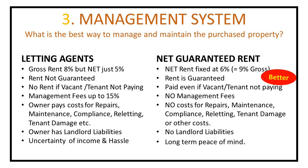The net guaranteed rent system gives owners a fixed rent which is typically 6% of the property price. And this may be guaranteed for a minimum period, for example 3 years, after which it can be renewed each year under the same system, giving owners long-term peace of mind.